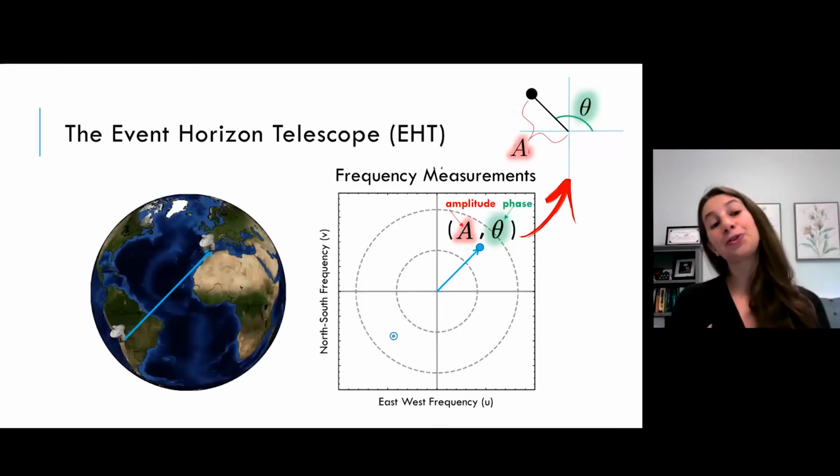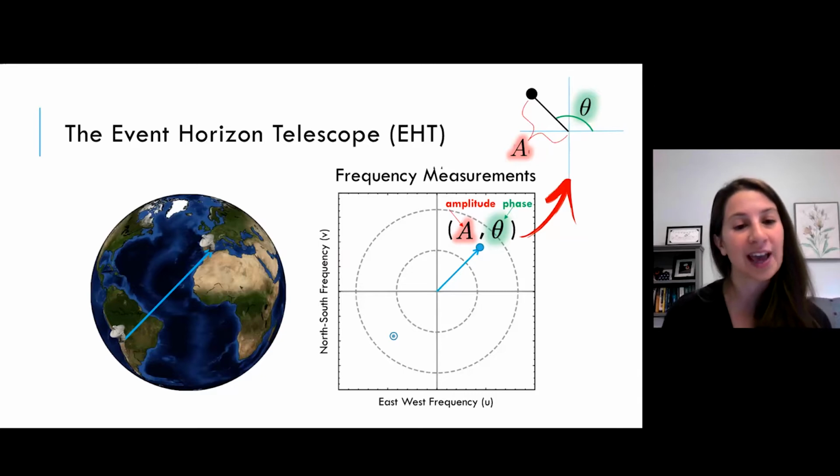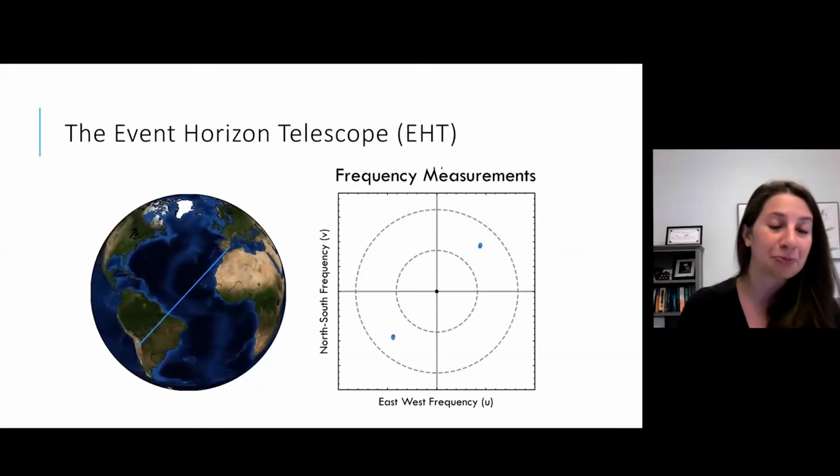Okay, so in 2017, we observed with 8 different telescopes, but actually only 5 of those telescopes were at different locations and could see the black hole in M87 in particular. And so that would only be 5 choose 2, only 10 points that we have to try to make an image from. But luckily, as the Earth rotates, we actually obtain other new measurements.